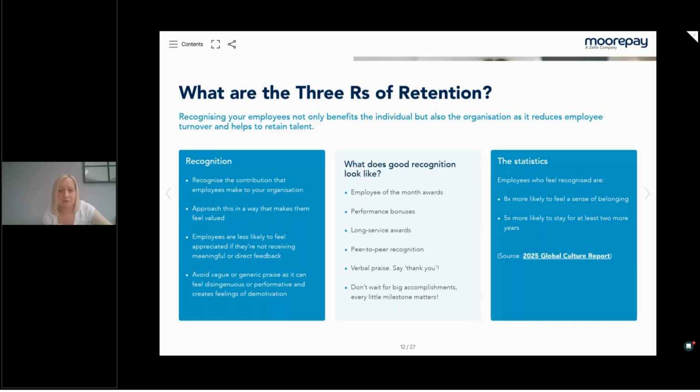There are so many ways that you can look at recognising employees. The key is making sure that this is not a tick box exercise, that you are doing this for the long term, continuously. And I would say that variety is key here, having a variety of ways that you recognise employees. You could look at things like Employee of the Month awards, whether that is linked to some kind of pay or vouchers or gift, but there could be Employees of the Month.